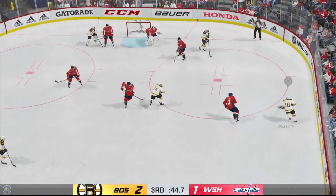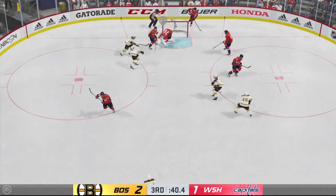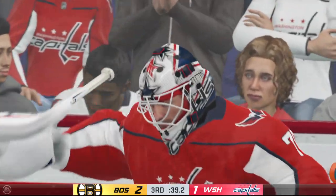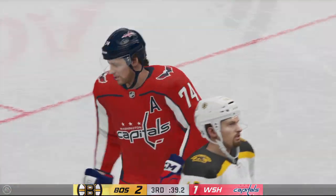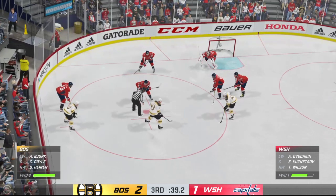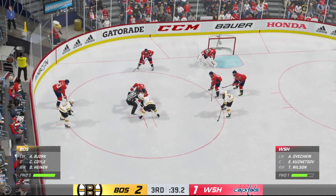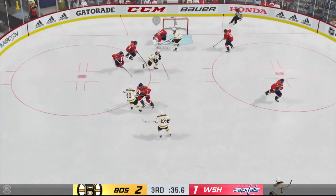Boston's got a hold of it against the wall. Into the corner of the attacking area. They've totally controlled the puck here on this shift. Now they've worn the opposition down. Eventually, you get a scoring chance or they take a penalty. Here in the late going of the frame, it's 2-1. Coyle's won the draw here in the offensive zone. What a stop!